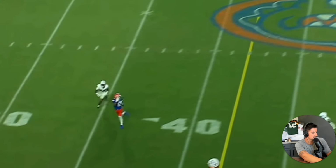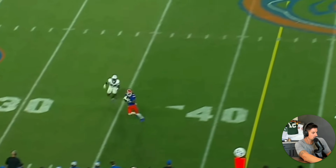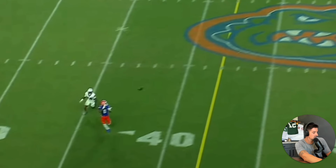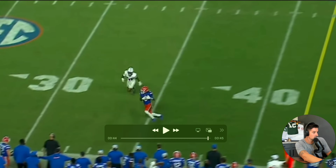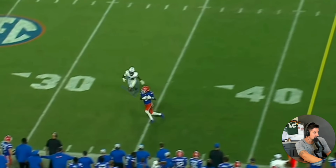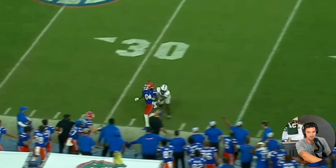So that's 5, 6 clips that we watched of Lagway, and I get it. It's Samford. He had plenty of time in the pocket. He had receivers running open all downfield. Even this guy was an open receiver, and this was one of the more tightly covered throws that we saw here. But I thought Lagway did a great job starting for a freshman.